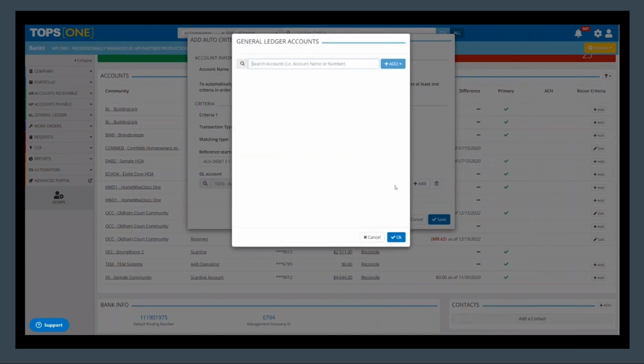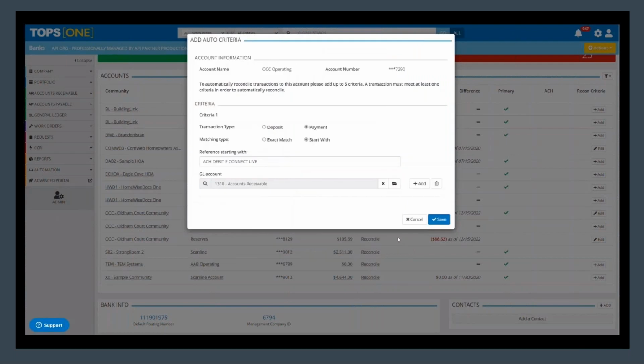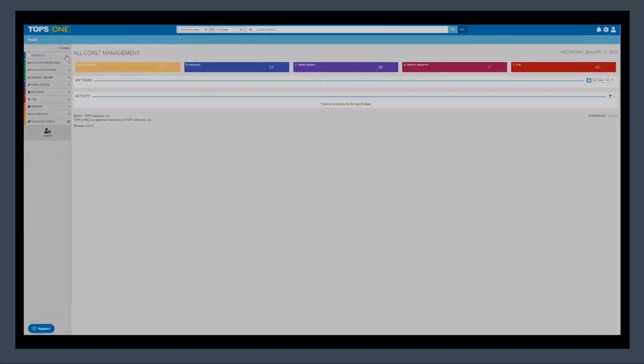Now, the add recon criteria, see, I can't even say it. The add recon criteria creates a learned match, right? So that allows these future transactions to be identified in the auto reconciliation process. So no more manual matching for these guys.